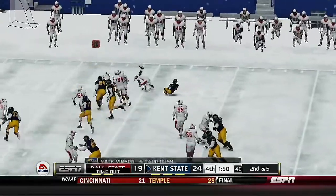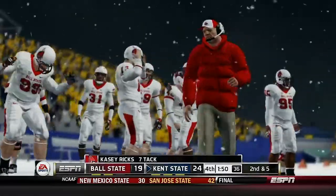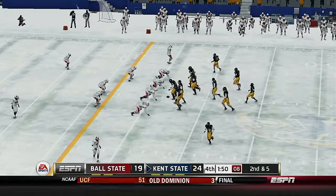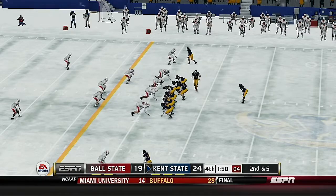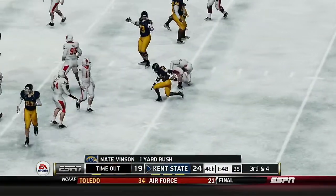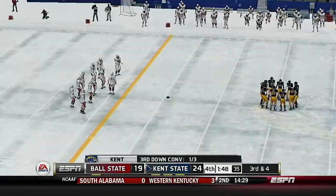Tries to get around the corner. Runs outside for a nice gain. The tailback picks up six there on the misdirection. Ball State's going to take their first time out of the half. From the 36-yard line. Second down. He makes it to the 35-yard line. And he gets a yard on the run. Ball State will take their second time out of the half.